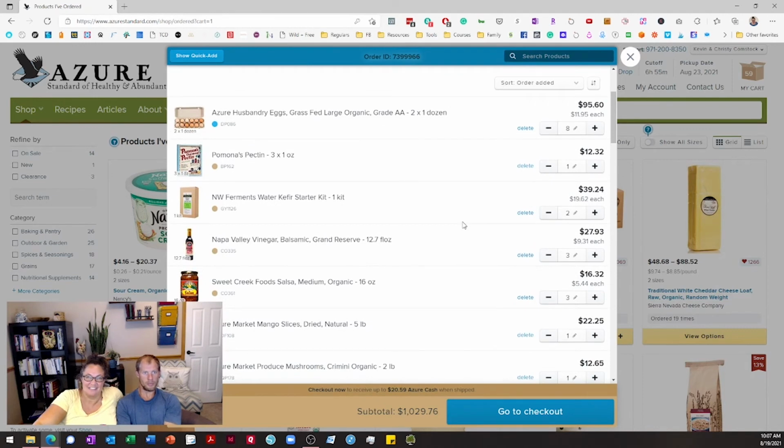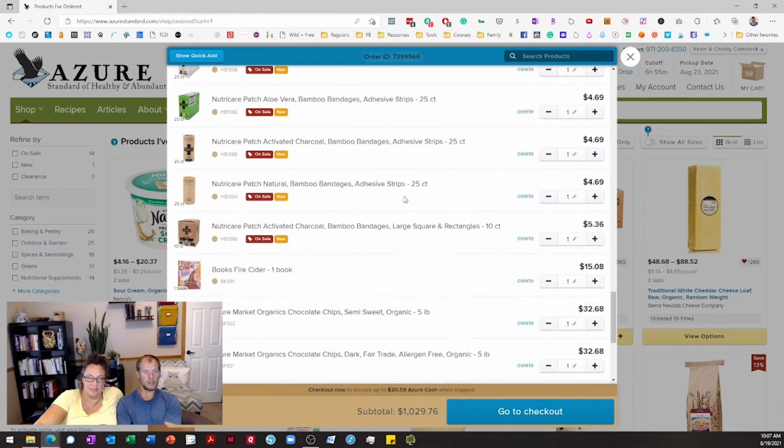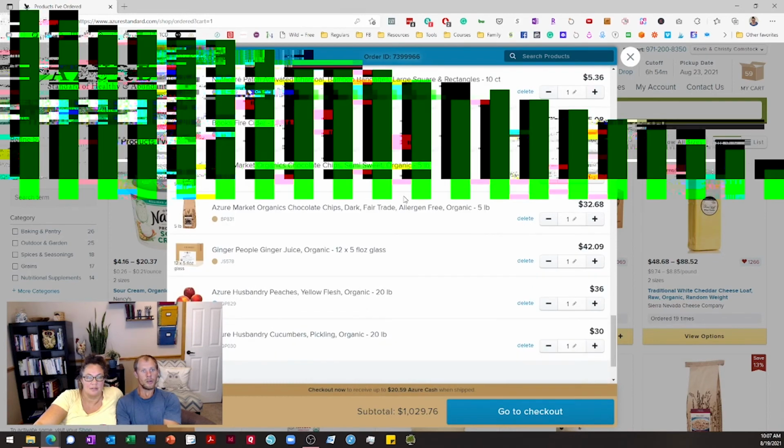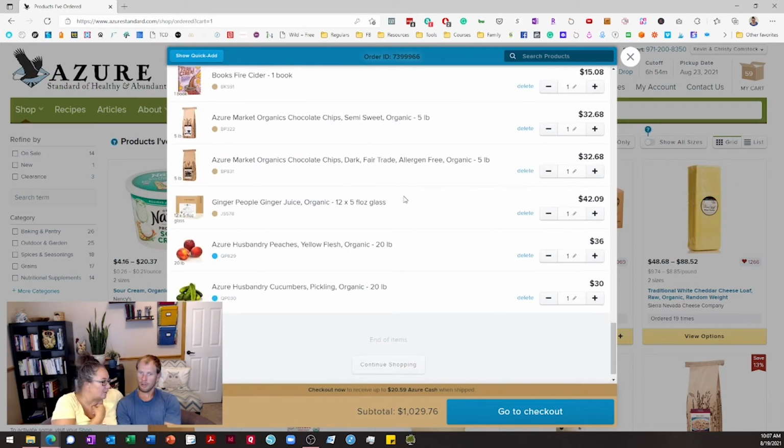Okay, go all the way to the top. All right, pectin. You have two kefirs. You have one up here and one down there. No, I think I deleted all the kefir down here. The kefir grains. Okay, go to the top again. So we got four gallons of pickles out of the 20 pounds. This is probably, I would not expect pickles again.